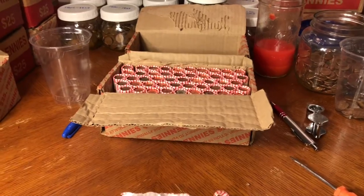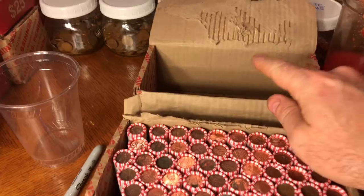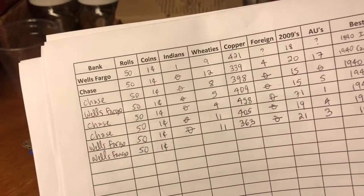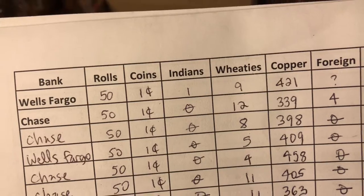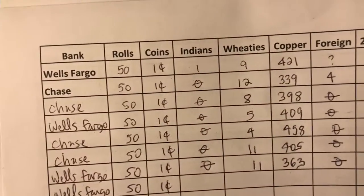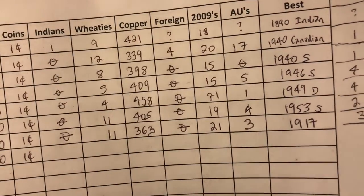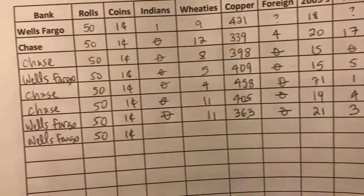All right, guys, I gotta show you this. I just opened this box from Wells Fargo. I just ran through another Wells Fargo box, and I keep track of what I get in every box. If you can see here, my first Wells Fargo box I ever opened, I got an Indian head, and it was a 1890. And then I went to Chase and a few Wells Fargos, and I just did this Wells Fargo box right now where I got 11 Wheaties, 363 coppers. I actually got a 1917 plain date Wheatie in that box, so I was kind of excited.